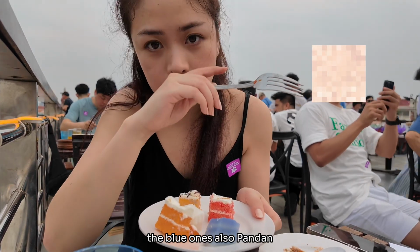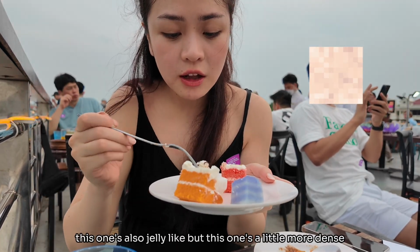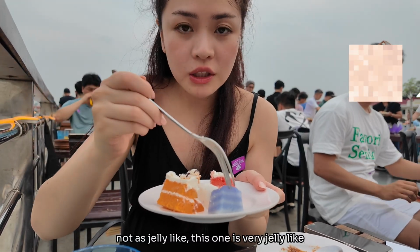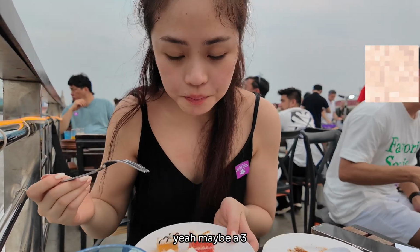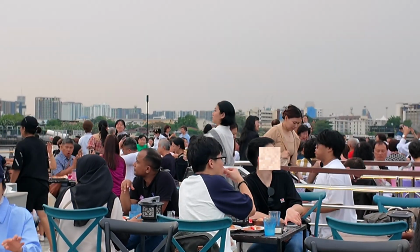The blue one's also panda. It's very jelly-like. This one's also jelly-like, but this one's a little bit more dense, not as jelly-like. This one's very jelly-like. Panda, coconut, 3 different, very similar sponge cakes. Yeah, maybe a 3. Old people really get into it.